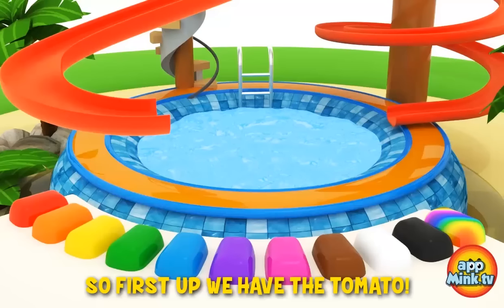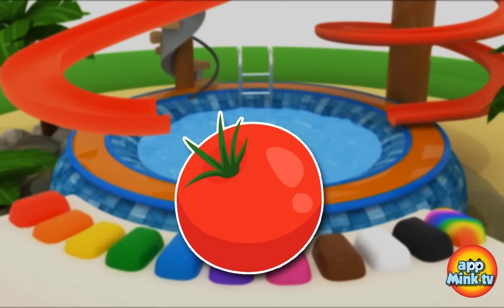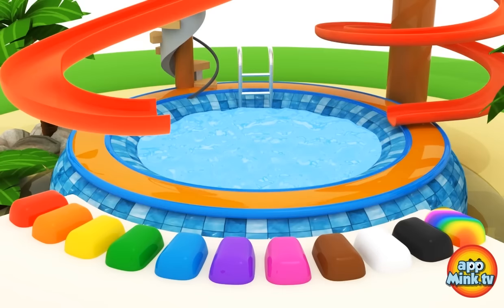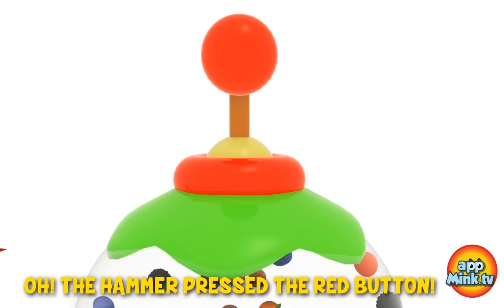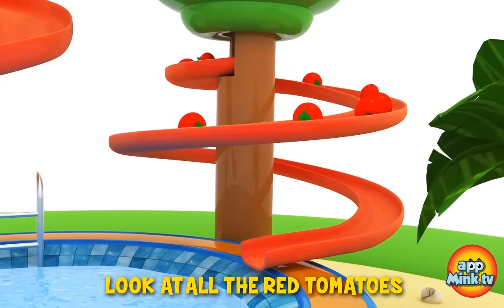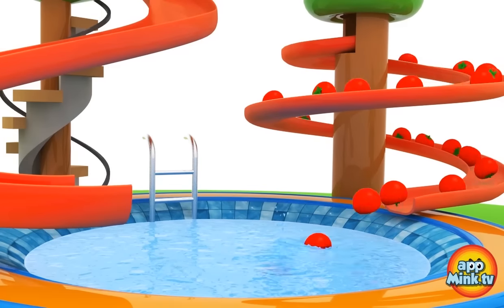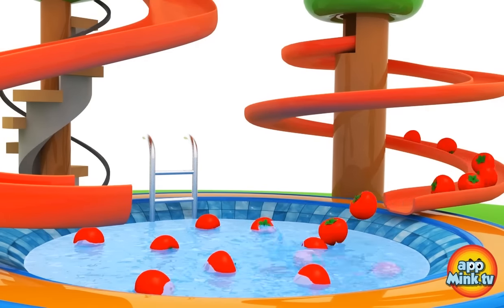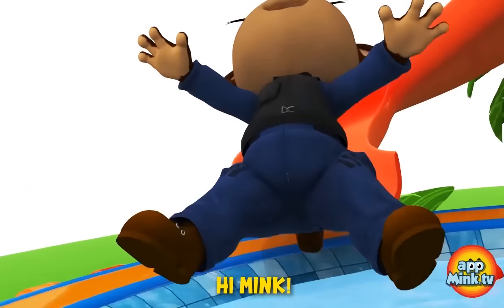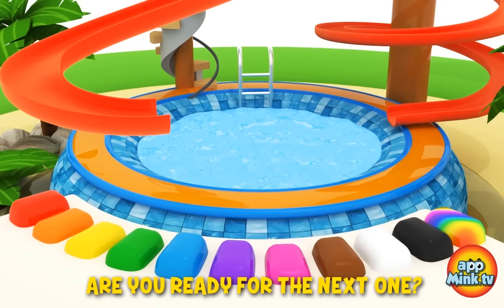All right, so first up we have the tomato. Do you know what color it is? That's right, it's red. Great job. Oh, the hammer pressed the red button. And wow, look at all the red tomatoes rolling in the pool. Wow. Oh, look, wow. And Mink too. Hi, Mink. Okay. Are you ready for the next one?